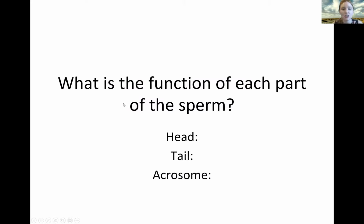Okay, so what I want you to do is see if you can remember that. Could you write it down? What's the function of the head, the tail, and the acrosome?